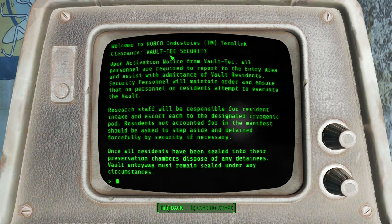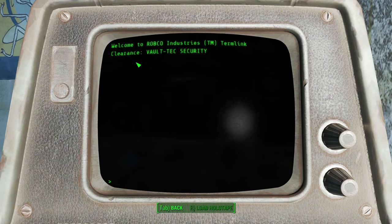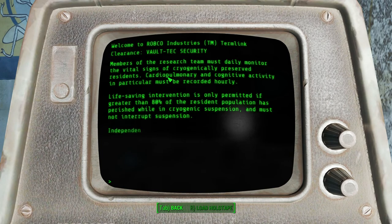Residents not accounted for in the manifest should be allowed to step aside and detained forcefully by security if necessary. Once all residents have been sealed into preservation chambers, dispose of any detainees. Vault entry must remain sealed under any circumstances. Monitor the vital signs of cryogenically preserved residents.